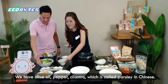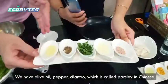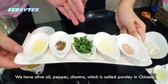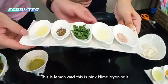Our olive oil, pepper. For our viewers, olive oil, pepper, cilantro, which they call parsley in Chinese. This is our lemon, and this is our pink Himalayan salt.